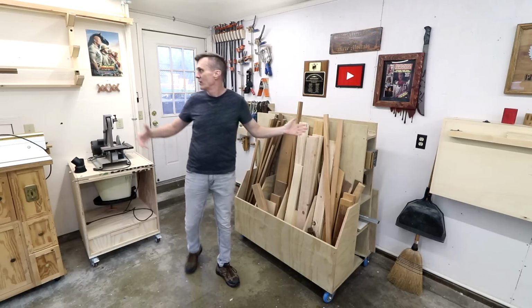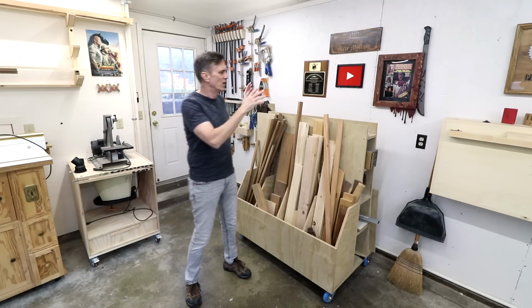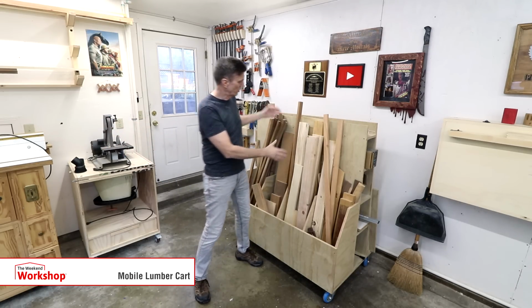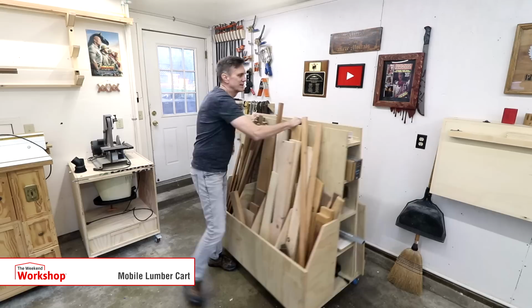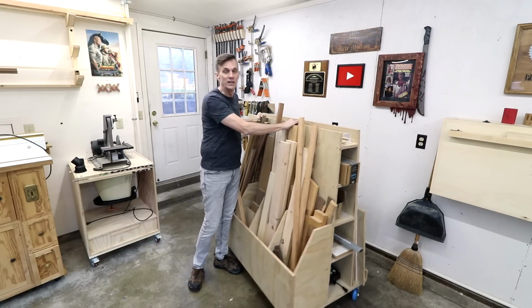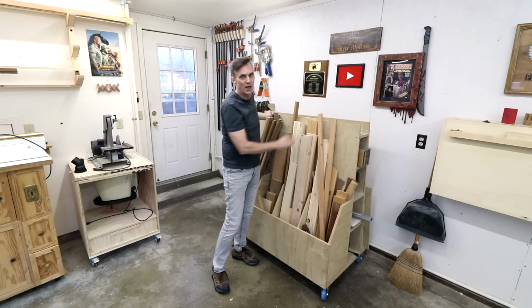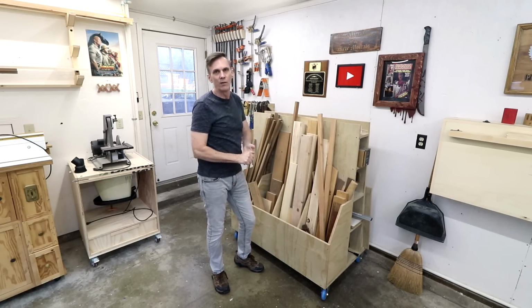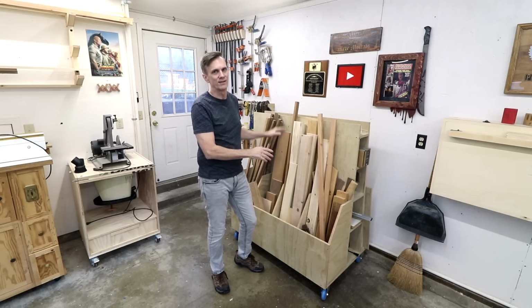And moving over this way, I'm getting into the lumber storage area of my shop. This is my mobile lumber cart, which stores solid lumber on one side, and then it's got sheet goods on the other side. I designed this initially a number of years ago, and for the weekend workshop, I've updated the plans with all new video and simplified the building process a lot.